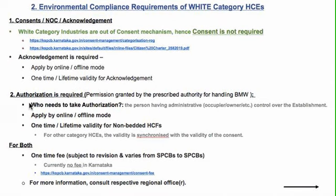The second requirement is related to authorization. This authorization is a sort of permission given by the prescribed authority to an establishment for generating a certain quantity of biomedical waste and scientifically handling the same. That is, authorization is a sort of permission for handling biomedical waste. If you look at the Biomedical Waste Management Rules 2016, you will realize that all HCs, irrespective of the category they belong to, have to obtain the authorization.